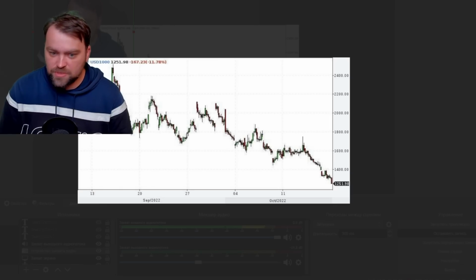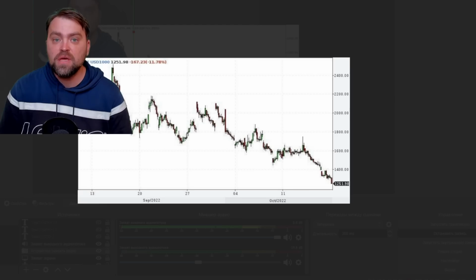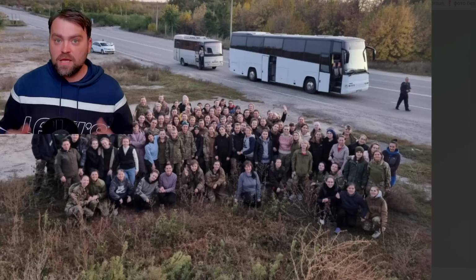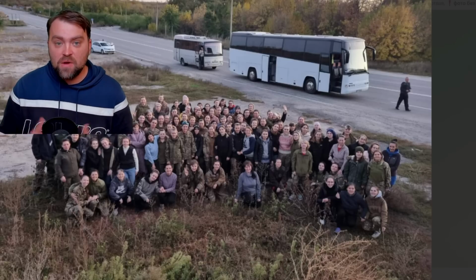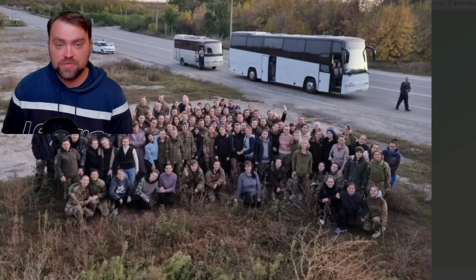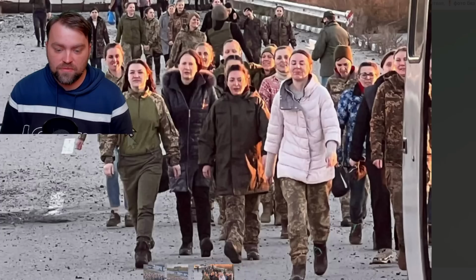Gas price dropped dramatically for the European Union suppliers, and it's good. So even though we lost Nord Stream 1 and Russia wants to launch Nord Stream 2 because that pipeline is still okay, we still have the drop in the price, and it's a good sign. It's a great day for our soldiers. 108 women, Ukrainian soldiers, were exchanged for Russian prisoners. So all of those girls were freed from the Russian prison. I'm happy to see them here in the picture crossing the border into Ukrainian controlled territory.